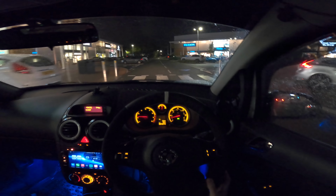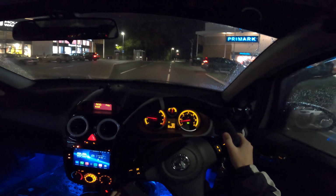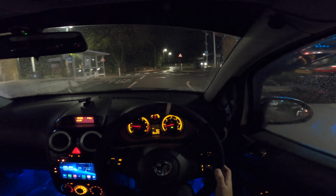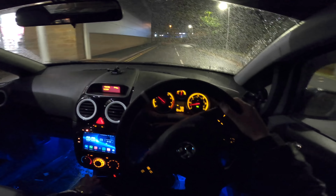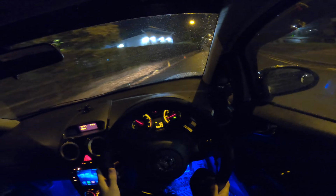I love driving at night, man. Honestly, for anybody who doesn't love driving at night, or who gets anxiety when driving at night, it's the best thing ever. It is so fun. It is beautiful. Let's downshift to first, even. Whew! Thank you.